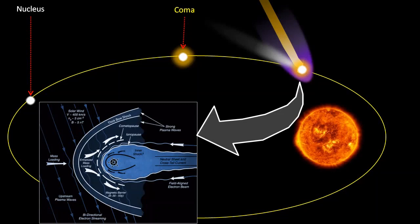This bow shock creates another very strong magnetic barrier right in front of the nucleus, due to which all the ions of the coma start separating themselves behind the nucleus, forming the ion tail. This one. That's why the ion tail is always directly opposite to the sun. In contrast, the dust tail of the comet, I mean this one, always remains tilted towards the orbit, because it is affected not only by the solar wind, but also by the trajectory of the comet.